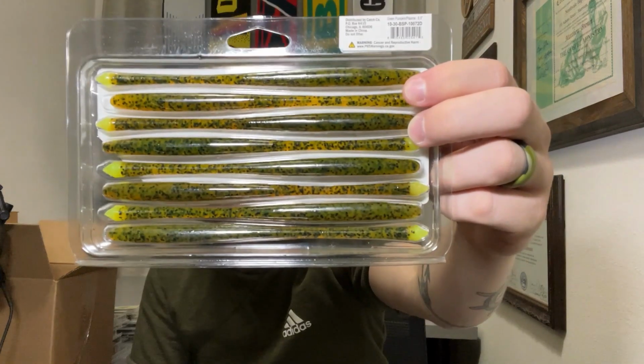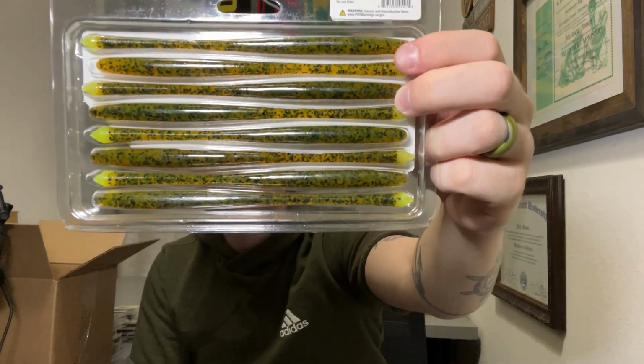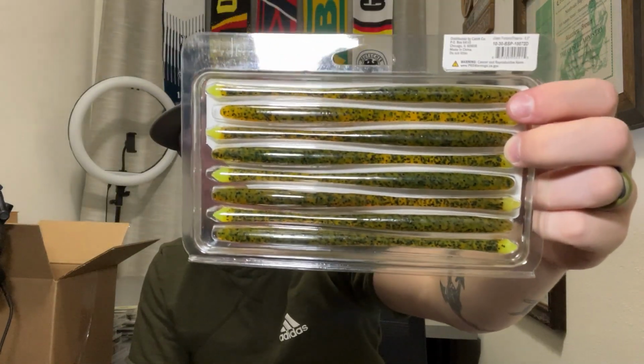Like, it's a finesse worm, right? For a shaky head, a drop shot. Green pumpkin, black flake, tiny bit of chartreuse on the tips of the tail there. I bet that would really crush, especially where I fish. Just that little pop of chartreuse on the tip of that natural colored worm, I think would do pretty well.